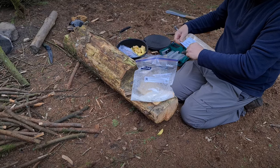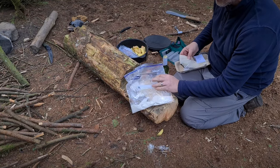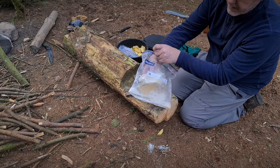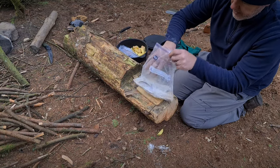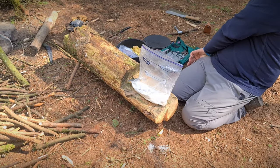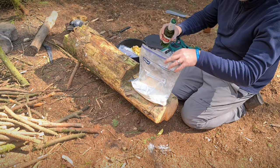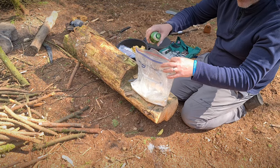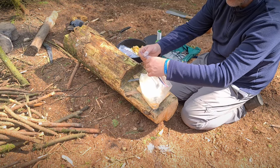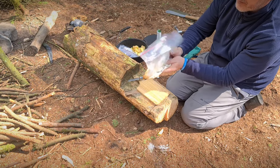Open that up. Get this in there. Whoa, no you don't. Boy, nearly didn't have anything then. Right, let's get that in there. Oh yeah. We're gonna go for the Stella. Only a splash in, I would say. Rest of it we can drink. How's that? There we go. We'll seal that up and then we'll just give it a real good massage. Oh, that does smell good.